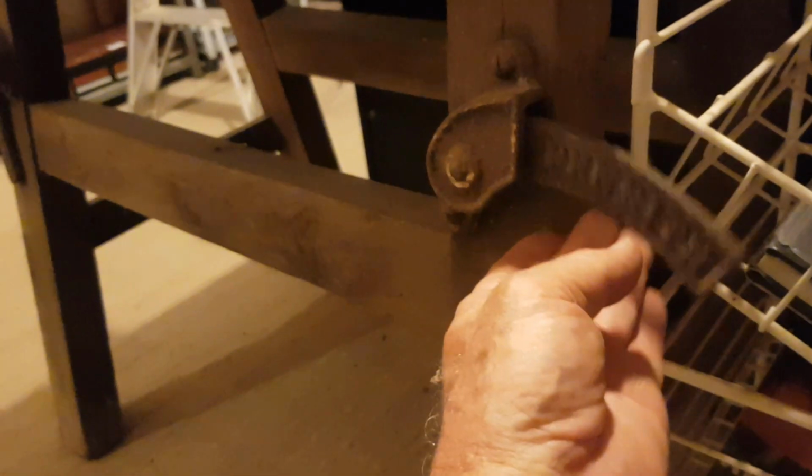I love the little frame, and it's got swing out handles each end, cast iron handles, so that you get a person each end and you can carry it around.